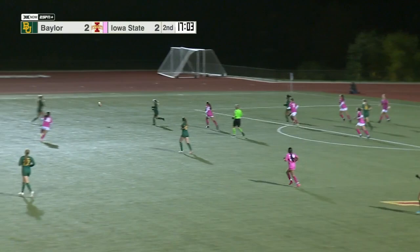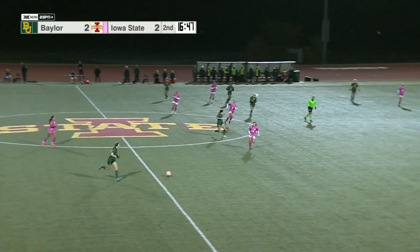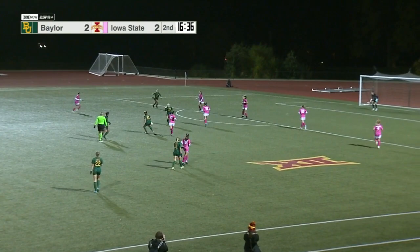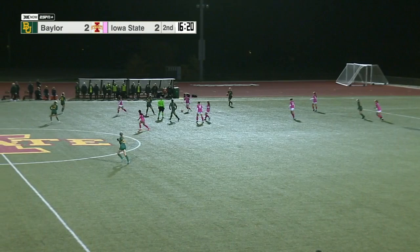The Cyclones kick that out. But Baylor comes again. Pass nice. Interrupted. Yeah, nice defense by Chloe Broughton there for the Cyclones. You can see Kohlberg's speed, if she has the right amount of room. And this one's rejected. The Cyclones.